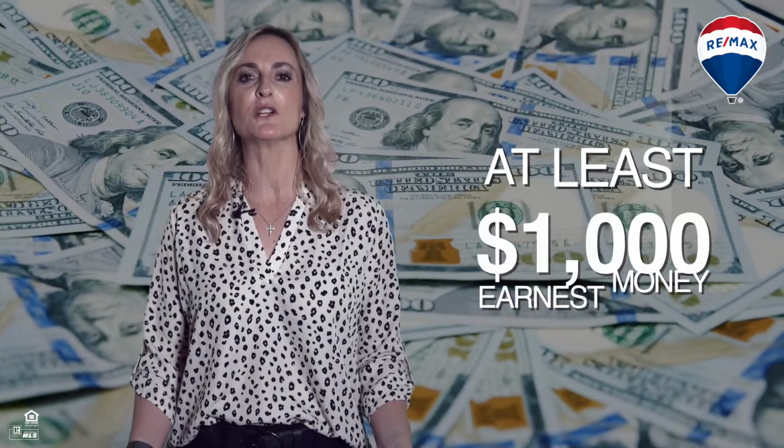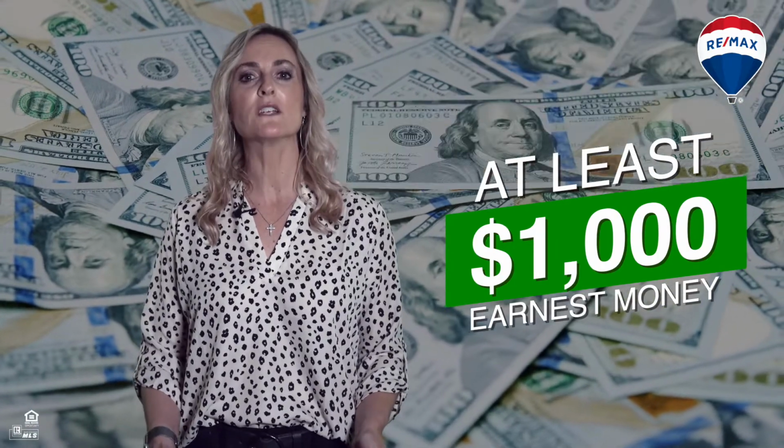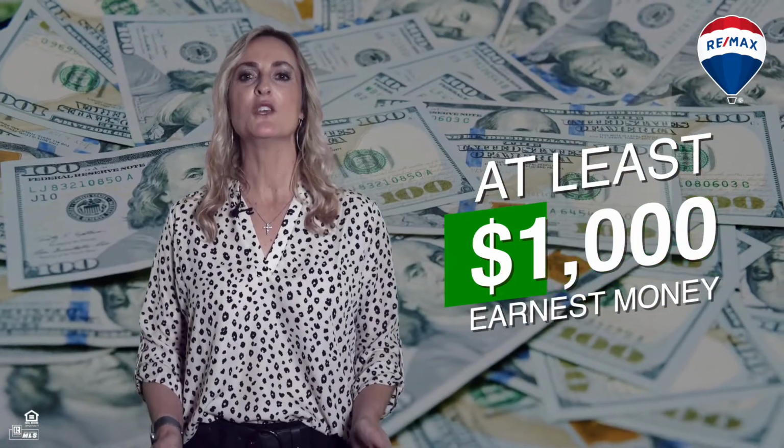As you prepare your home buying budget, be sure to include at least $1,000 to use as the earnest money. When you go under contract on a home to buy, you will need to give earnest money, which acts as a down payment to show good faith to the seller.